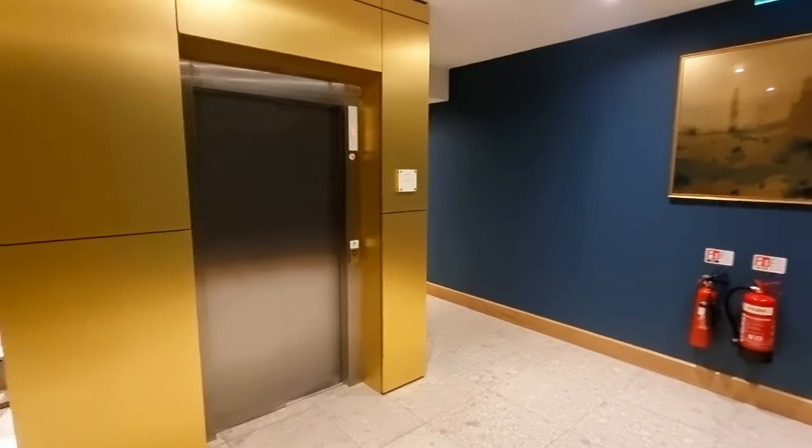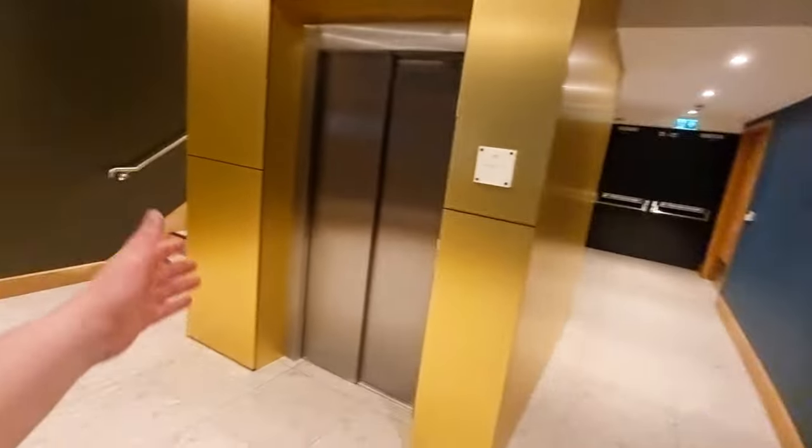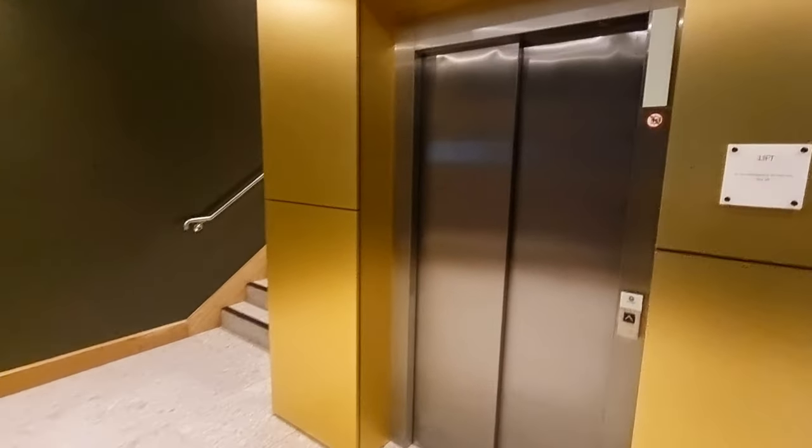Right, anybody that's having mobility issues, they've got a lift taking you up to the next floor. Or you can take the stairs on the left. I'm going to take the lift.